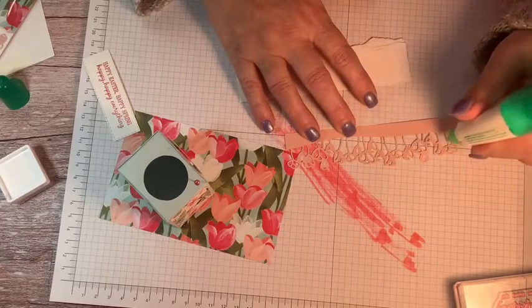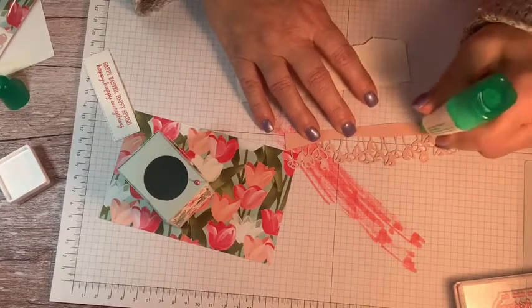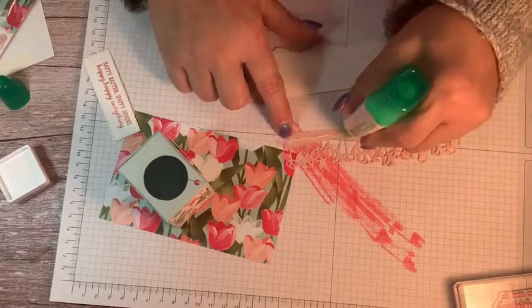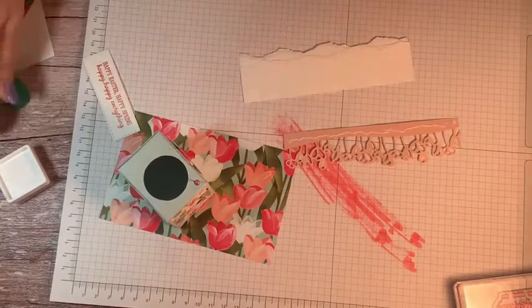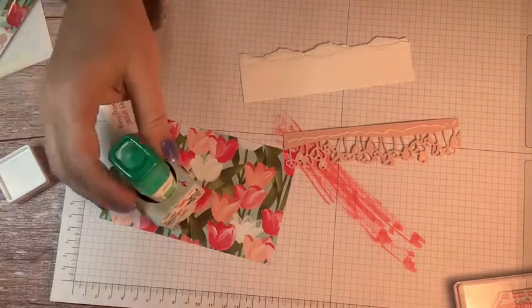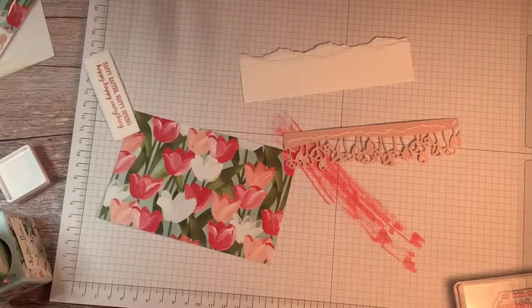So I'm just going to put a little bit of my green glue on the back of these flowers. This would be a good die to use our adhesive sheets with, if you have some of those and you wanted to do that, because it is a little small in there, but I find that my green glue works, or my Tombow Anywhere adhesive glue. I'm just going to let that get tacky for a minute.